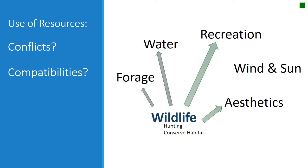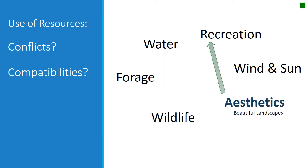Let's take a look at wildlife in the center. If the wildlife resources are developed and used for hunting, or if there's a strong effort to conserve habitat or other social values, then the wildlife could have an effect on forage. There could be enough wildlife that they would influence the forage and maybe even the water resources, the stream banks, especially since there's beaver on the ranch that would affect water resources. Pro or con depends on your perspective, and on how abundant the wildlife are. It's hard to imagine wildlife not having a positive benefit to recreation and aesthetics. Probably no effect on wind and sun. Aesthetics, these beautiful landscapes of the ranch, probably affect recreation in a beneficial way, but have no effect on the other resources.